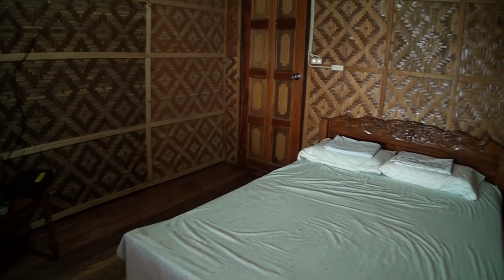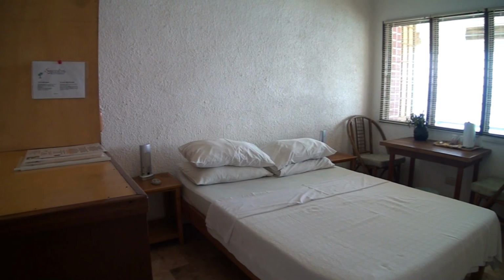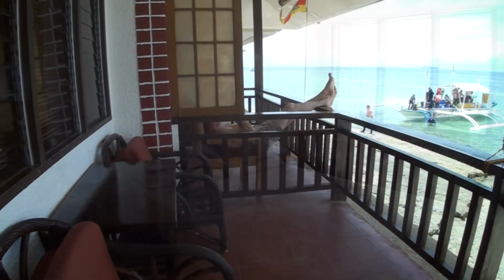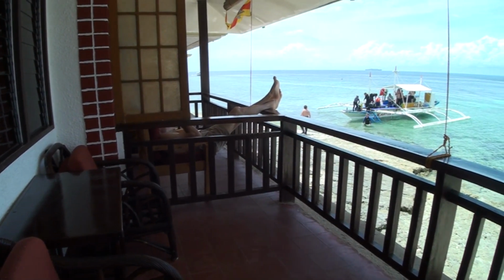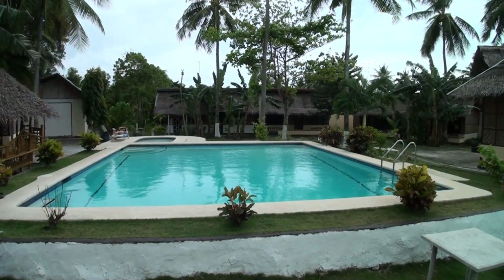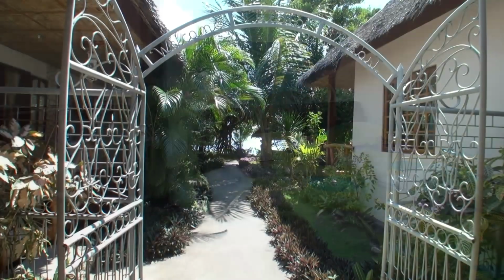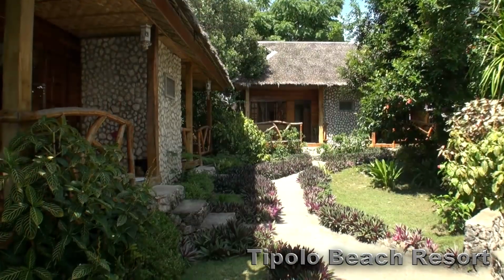Most resorts offer pretty simple accommodation. There's no luxury resorts down here. A lot of the resorts have their own dive shops or are affiliated with one. Some of the resorts have swimming pools, and normally you have a choice between fan or aircon rooms.